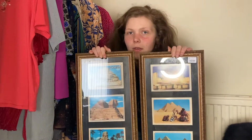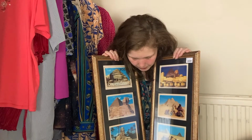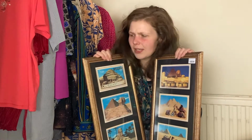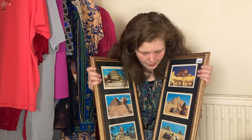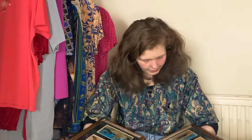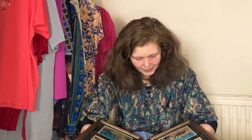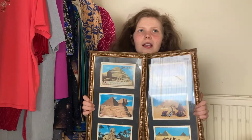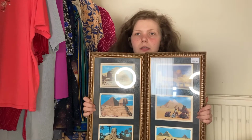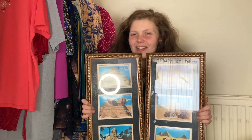I got both of them for £2. Even if I end up taking these out for some reason and putting something else in, 2 frames of this size and niceness for £2, I'll take it. But the postcards are just really cute. I really like them. I love the colour of them and the pictures are nice. And I just feel like they have a vintagey kind of vibe. And I basically want to redo the entire house. I want to change everything in my surroundings because they're all I've seen for the last year.